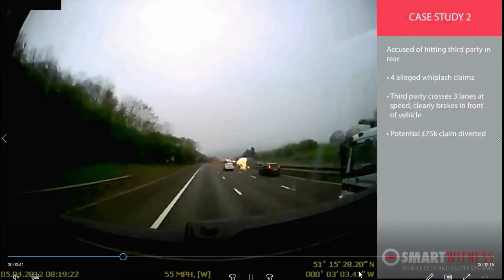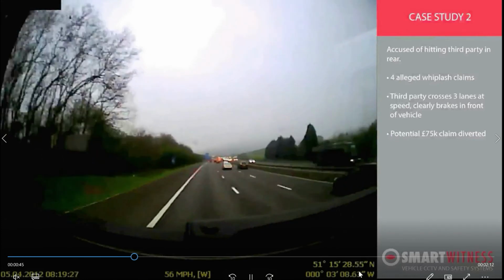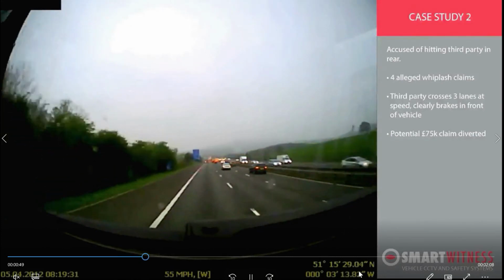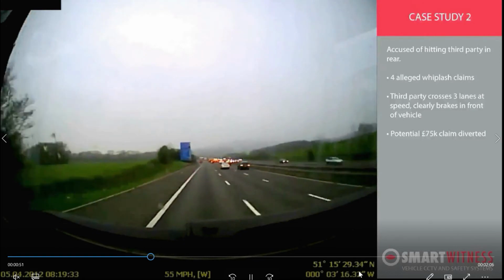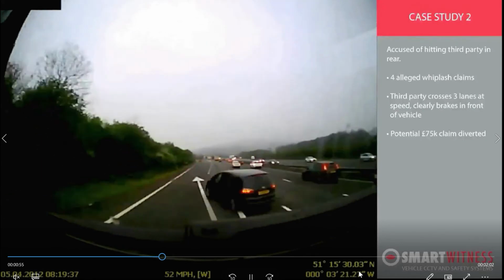So case study number 2. On this one again, we can see it looks like a heavy goods vehicle or a van. We can see the weather's not great because the windscreen wipers are running. A car is in the outside lane. Then all of a sudden decides it's going to turn off and cuts the truck up.